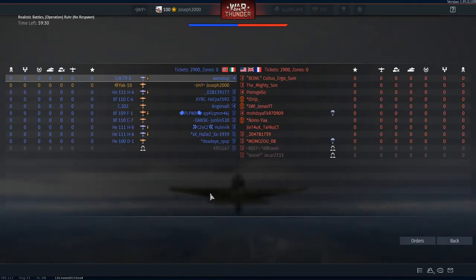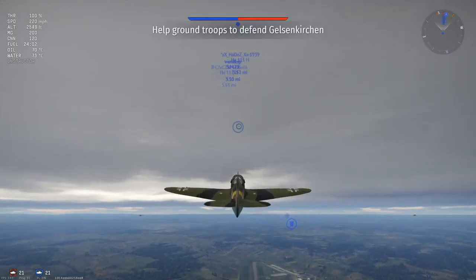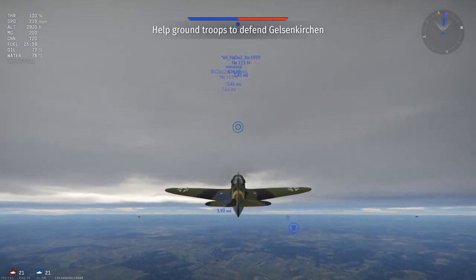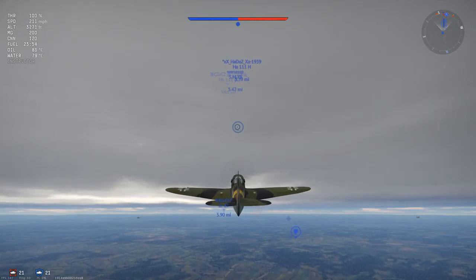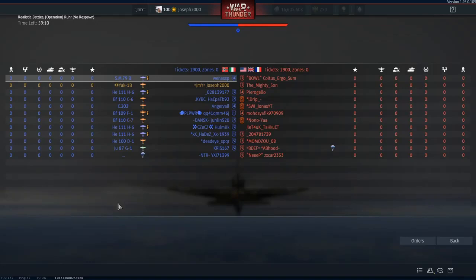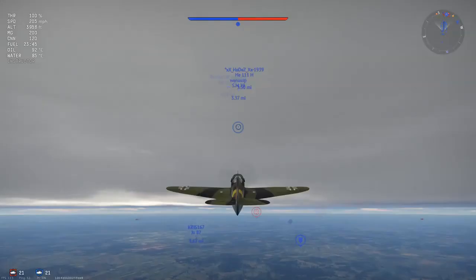Right, let's get on the move, shall we? And straight away, we've got someone going in to bomb in a 109 F1. I don't know why you would, but even so, I guess it's his choice. I mean, personally, the bombs on a 109 aren't really worth carrying. And he's quite new, so that's understandable then.